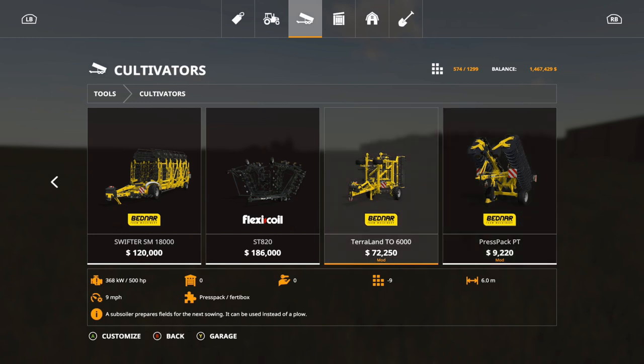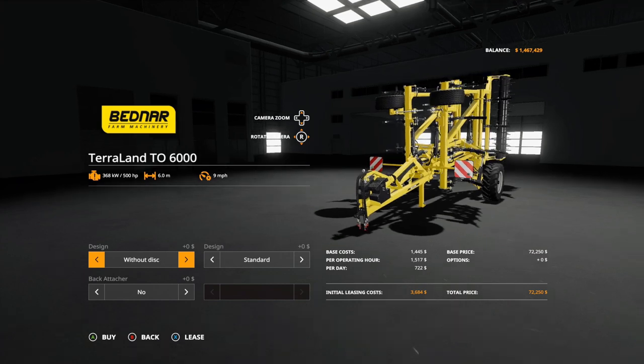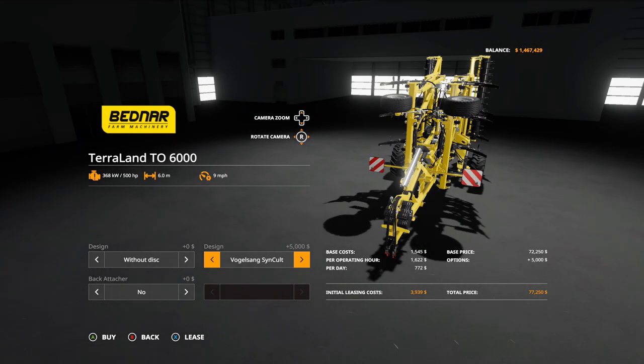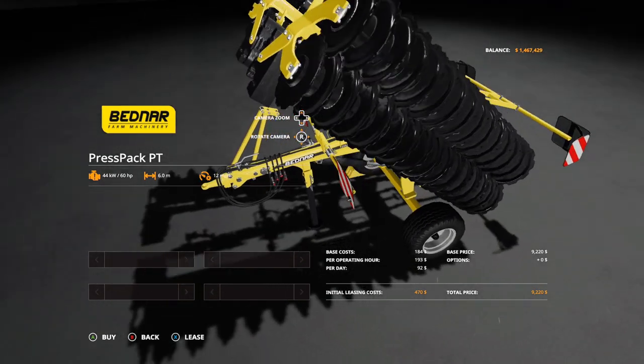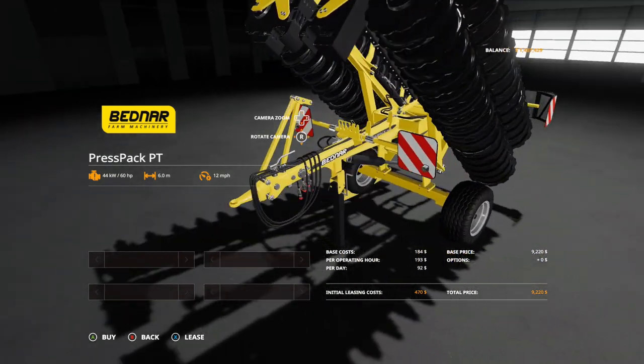I think this one, let's see. Subsoil. Oh, so this is actually a subsoiler right here. Okay, so that's pretty nice right there. So this one can be used instead of plowing. Let's see, options on this one. We got without disc or with disc. A design, you got standard or the Sin Colt. Let's see, back attacher, no or yes on that one. And then with the press pack, you have no options for this one. So that right there, guys, is the Bednar Terraland pack. Really nice pack right there.